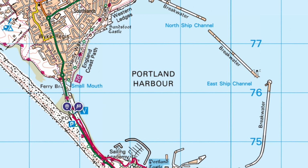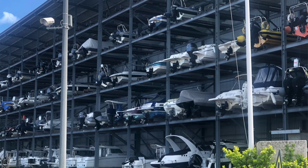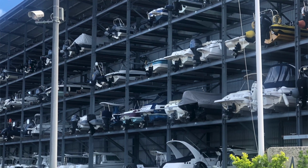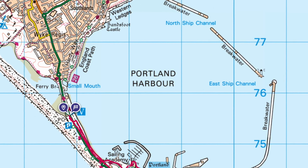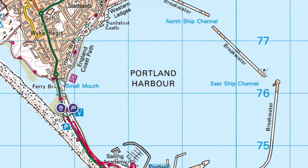I did enjoy seeing the former Olympic Marina, but best of all, this incredible multi-storey boat park. I've never seen anything quite like it before or since. So a multi-storey boat park, amazing. This pretty much finished off the day for Andy and I. He was going back to Dorset to stay with Hills for a few more days. I was driving back to Bristol that very evening.